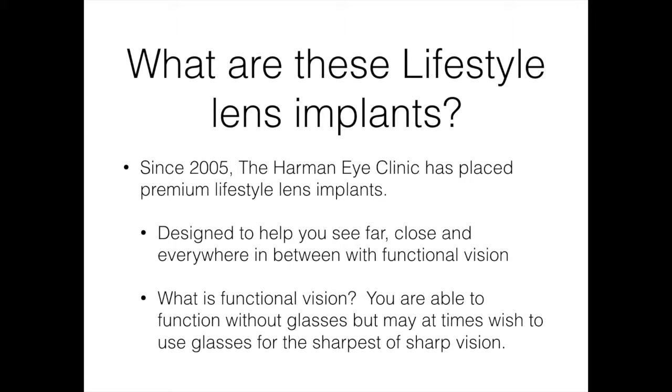What is functional vision? Well, you are able to function without glasses, but may at times wish to use glasses for the sharpest of sharp vision, like teeny tiny print, very dark areas, like night driving, things like that. Now I would say I'm pretty much able to read anything on the computer, but there are times, say, when you do your income tax, and you want to make sure that you're reading all the tiny print. Then it's not that you can't read it, but you can read it faster with glasses, and so you may put them on. But like medicine bottles, I can read all of that. Just about everything. If I'm willing to take the time, I can read.